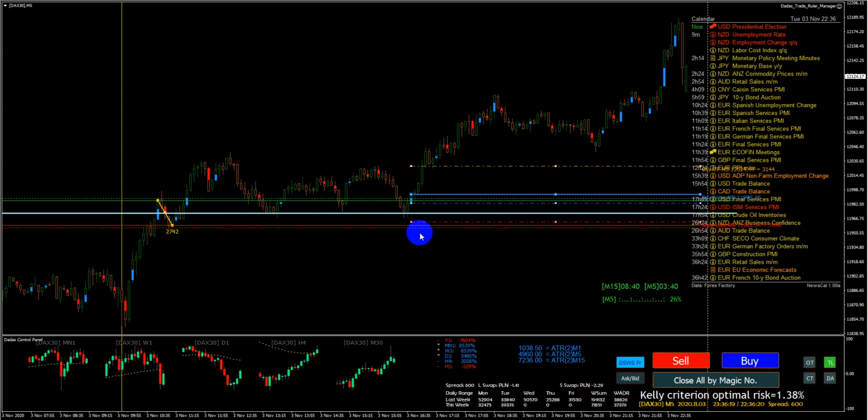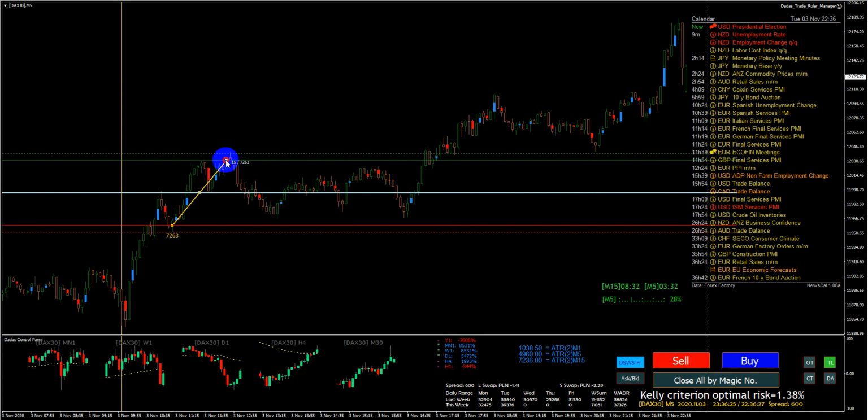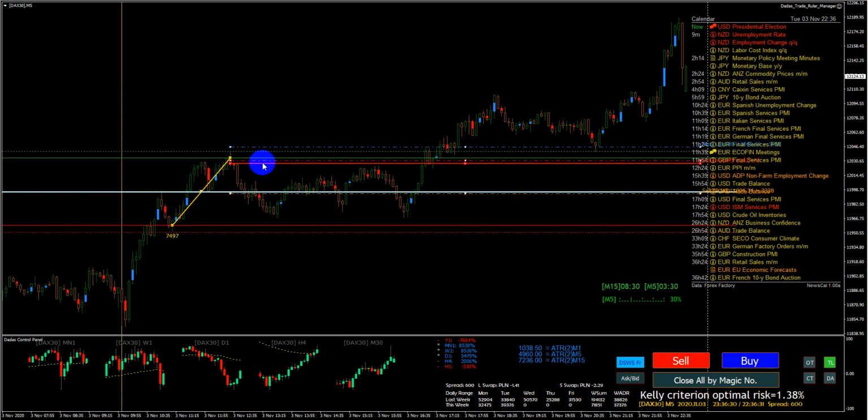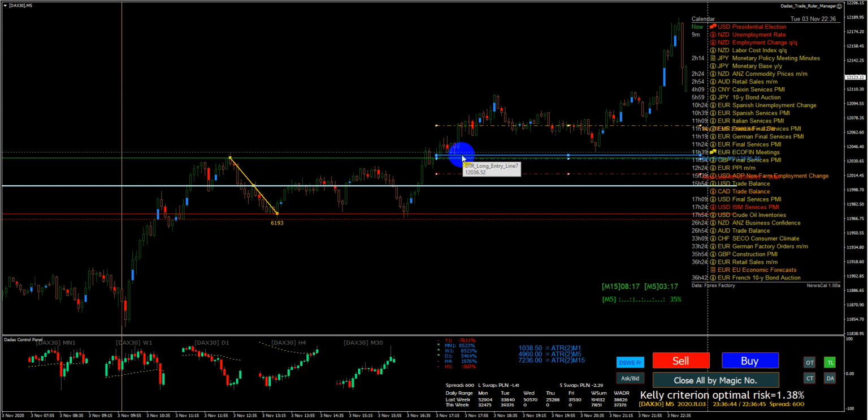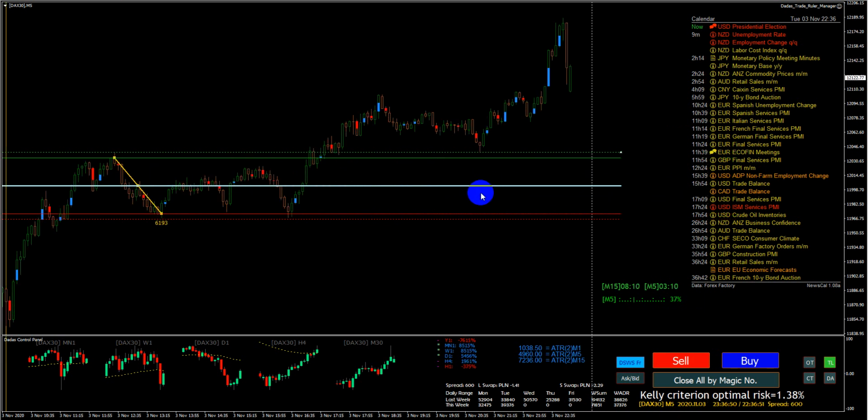And this trade right here would have been a good one, even though not a lot of pips, right? And then the next thing to do after the price broke that level, right? So after the price broke that level, I should have done something like this, and then traded long, maybe right here, right? Traded long right here, and that's it for that moment.